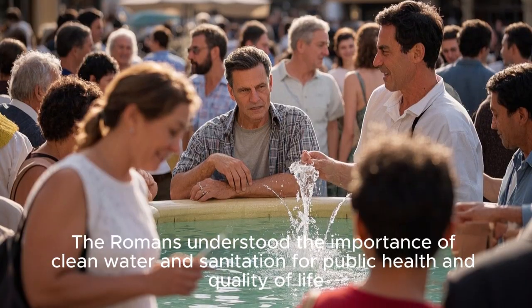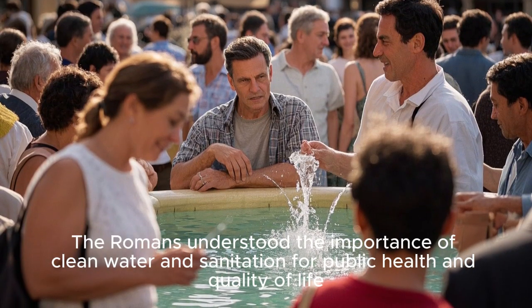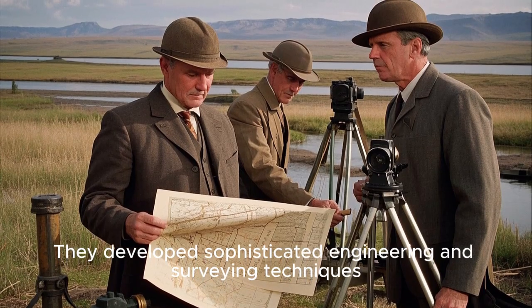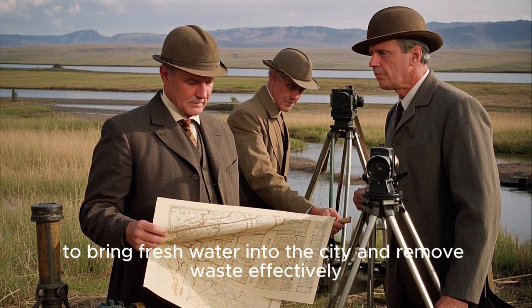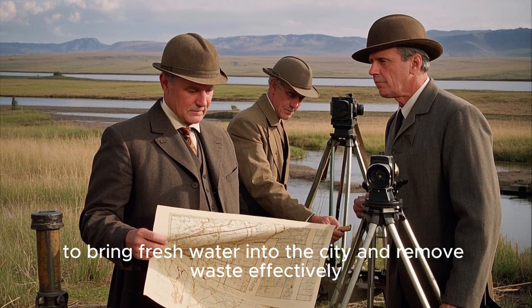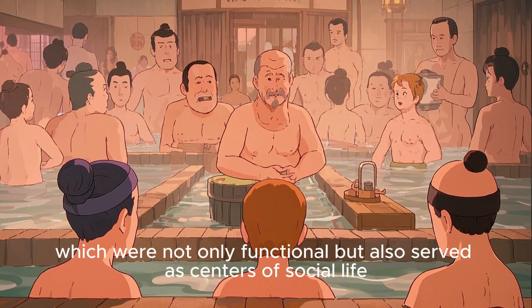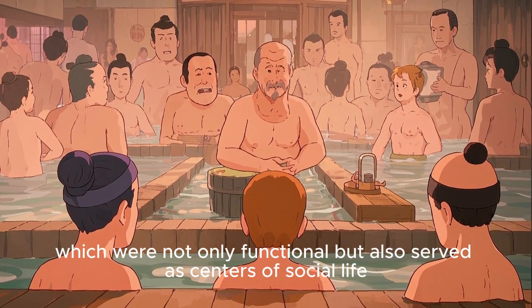The Romans understood the importance of clean water and sanitation for public health and quality of life. They developed sophisticated engineering and surveying techniques to bring fresh water into the city and remove waste effectively. They built public baths, fountains, and toilets, which were not only functional but also served as centers of social life.